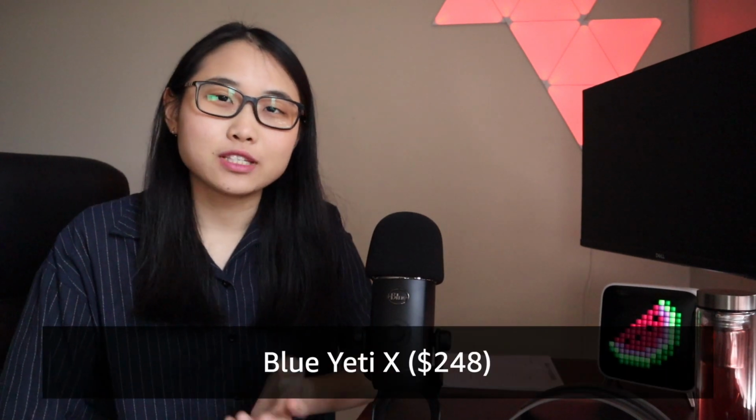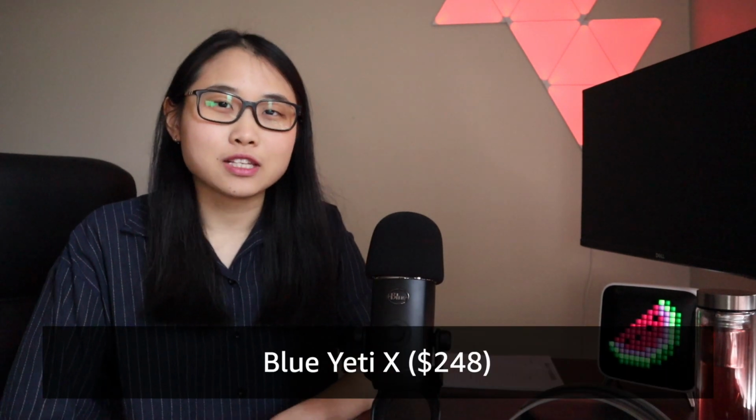One more thing on my desk is this blue Yeti microphone. I use this for voiceovers for my videos, but not really for voice calls or anything like that. So I only use it occasionally, not all the time, but this is just something I put on my desk as well. Under my desk is where I hide the whole mess of cables.